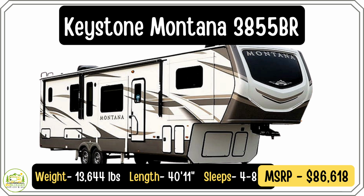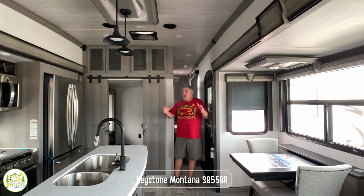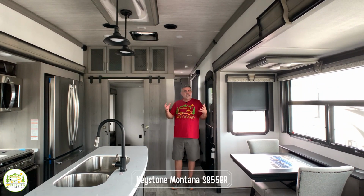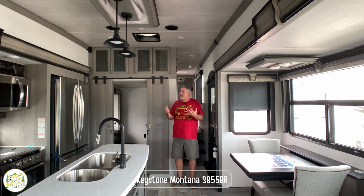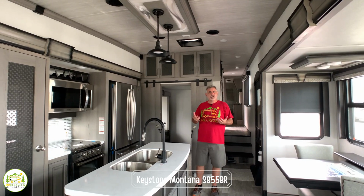All right, this fifth wheel is a Montana 3855BR model, and it has 2 separate bedrooms in it. It is a 4-season fifth wheel as well, which we think is fantastic, and it's got 4 slide outs in it, so it really feels extra roomy and spacious. Plus, we just love how the interior feels in here. Everything feels upgraded and just very luxurious.